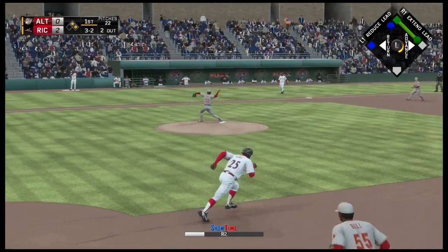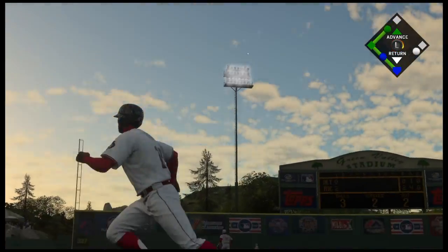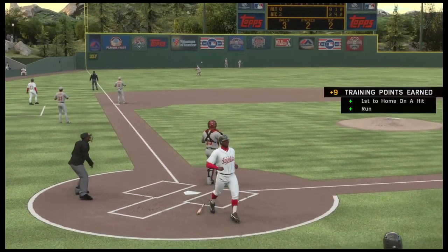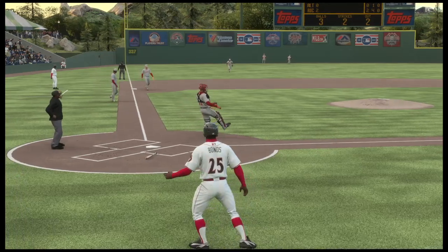Full count. Hey, here it comes. Deep and drive. Ball, high go. And deep to left. Yeah. Bush ranging back, and the runner from second is in to score. In to score is the runner from first. That makes it a 4-0 ball game.